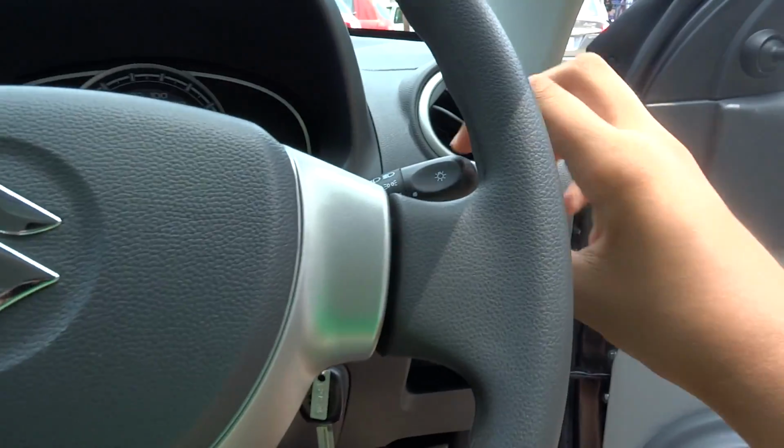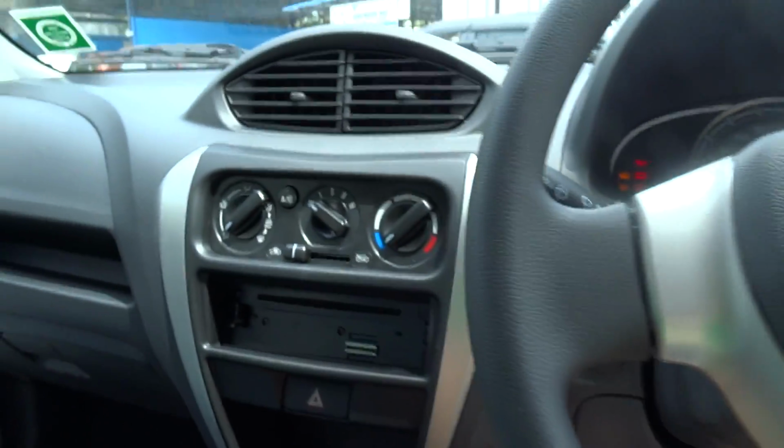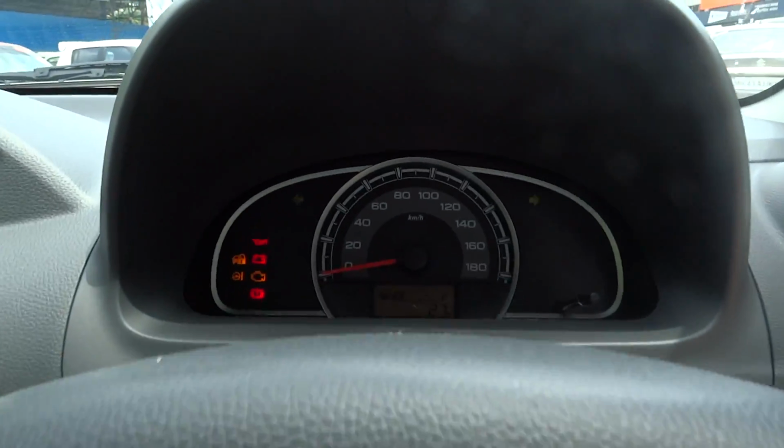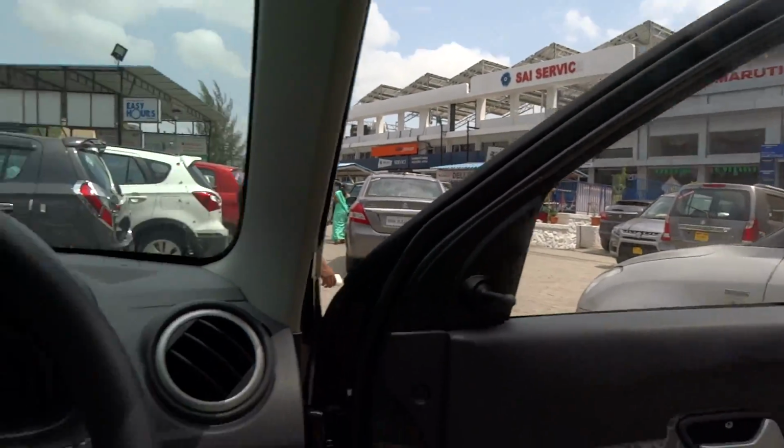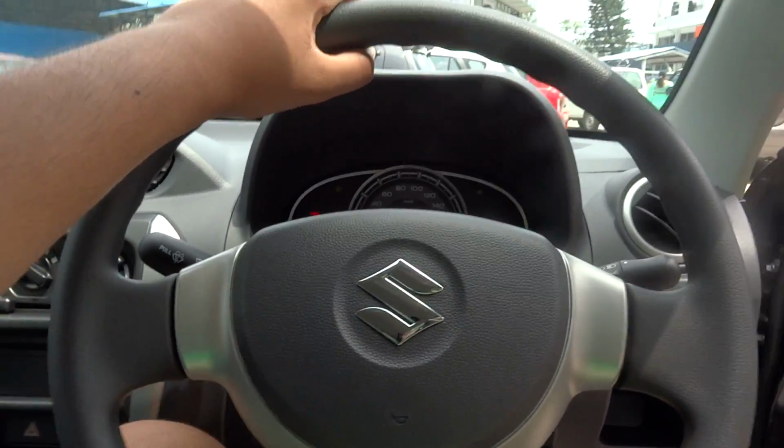And so we'll go ahead and flip on the headlights, as well as the hazards. The front windows are powered, while the rear two windows roll down manually. So we'll go ahead and check out the exterior, shall we?